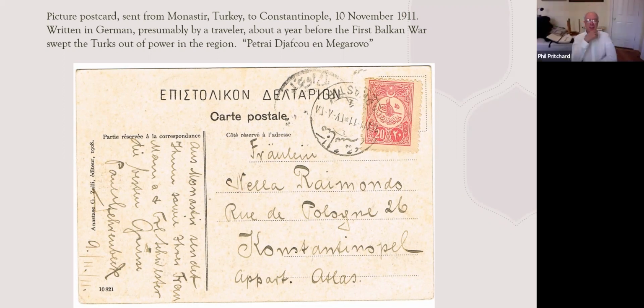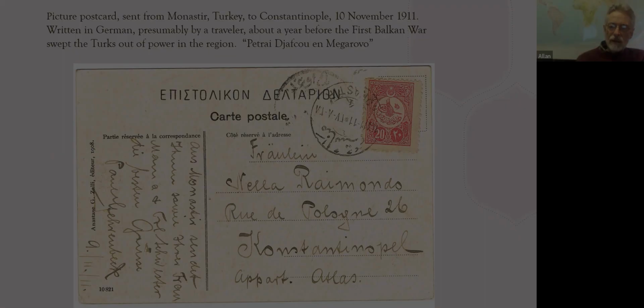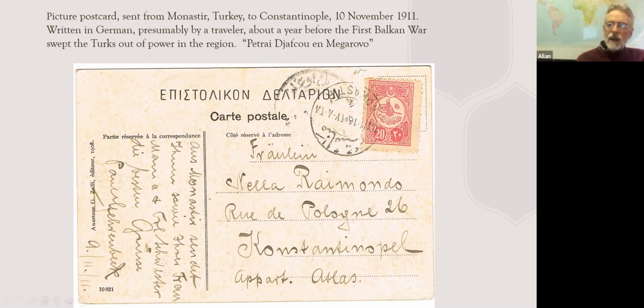No. Right. The southern part of Macedonia has a lot of Greeks living in it, and that is now part of Greece. But Macedonian as a language is written in the Cyrillic alphabet, and it's closely related to Serbian and Bulgarian. I was going to mention that this town, Monastir, is now known by a different name, Bitola. And I was curious to know, how do you get Bitola out of Monastir? And there's an answer to that, which we'll get to in a few moments.